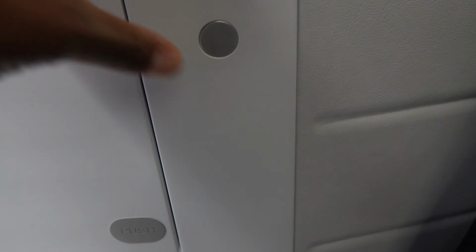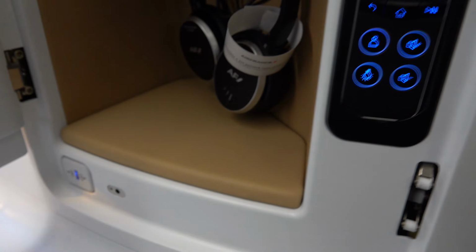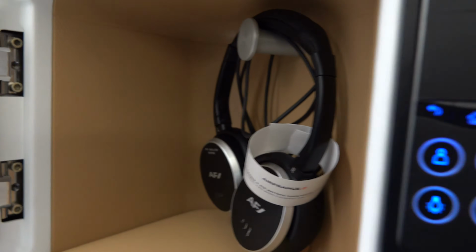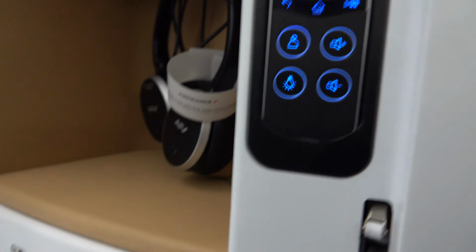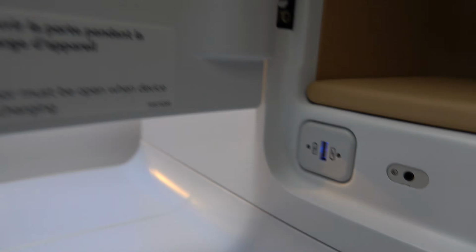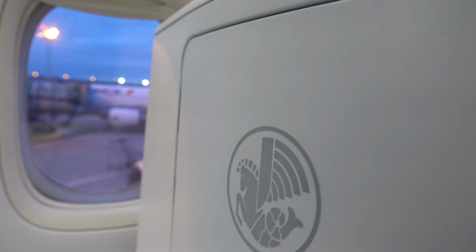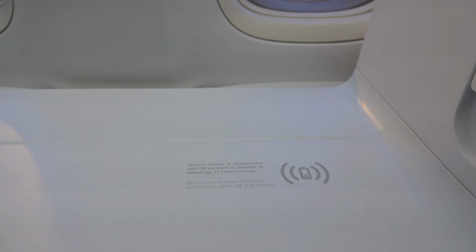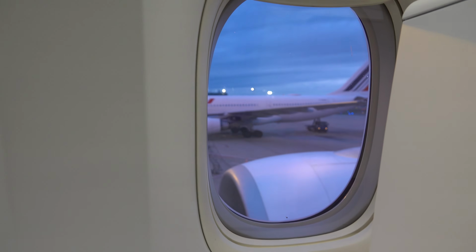So to your right there, you've got a light. Here you've got the storage cabinet. You push that button here and you've got headphones in there as well. I really just love the colors, the way they designed that. That's the in-flight entertainment remote. Slick looking there. You've got a USB port, and a headphone jack, but actually the headphones are wired into a jack inside of there. You do have wireless charging, and it works well.